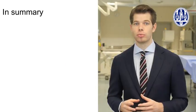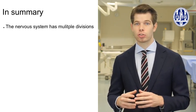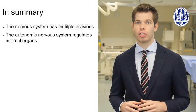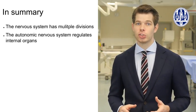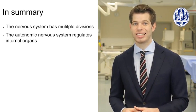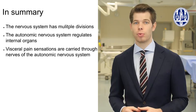In conclusion, the nervous system consists of multiple divisions. The functions of internal organs are unconsciously regulated by the autonomic nervous system. Pain, various sensations, and autonomic reflexes from the internal organs are carried through nerve fibers dedicated to the autonomic nervous system.